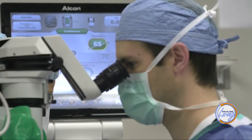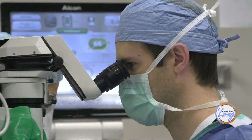One of the things that I love about the ICL is that these are probably my single happiest patients because they were so nearsighted they couldn't even see like right here. And then you put this lens in and they come out of the operating room and they look across the room and they can see immediately. So patients love this.